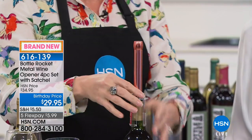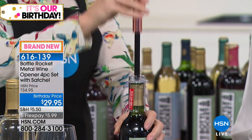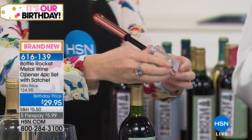Yeah. But let me show you what you're getting, because a lot of people, this is very new technology to them, right? Because most of us are used to having to buy CO2 cartridges or getting out the AA battery or even, you know, hurting our wrist with a traditional wine opener. Look how easy Bottle Rocket makes it.